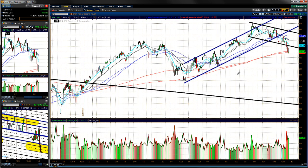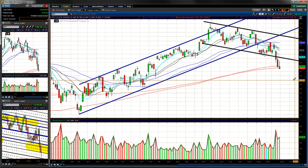Well, the daily chart is telling us that we have been getting some selling pressure. Everybody that was trying to buy against this little bottom support channel, that did work out for a little bit, but then it's right back down. Now we're below it. Okay, so that's not good.